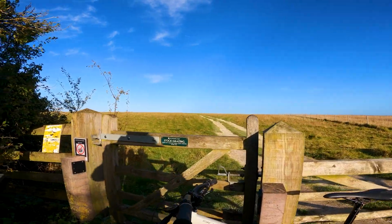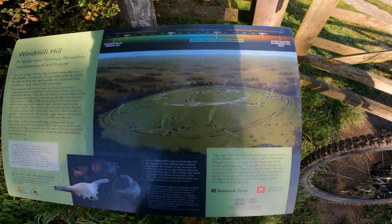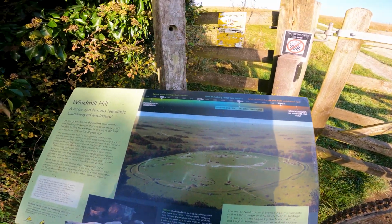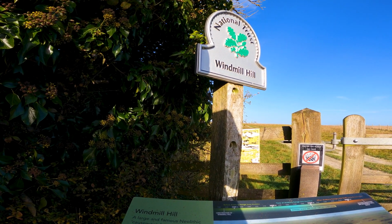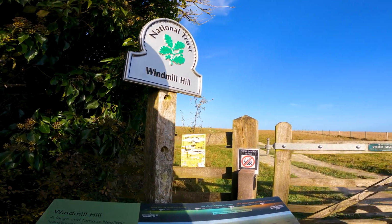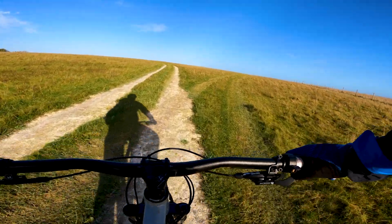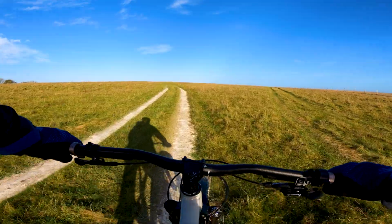So this is the entrance to Windmill Hill, and it's got a plaque here that gives you a bit of an idea of what the hill might have looked like when it was being used. It's apparently a large Neolithic causewayed enclosure built over 5,500 years ago. These lovely chalk tracks heading up here, very iconic of the Wiltshire landscape.